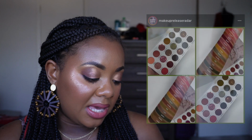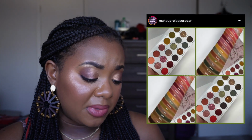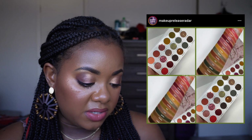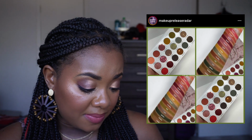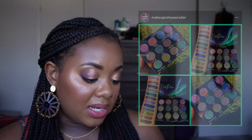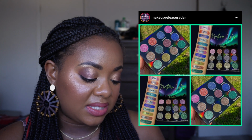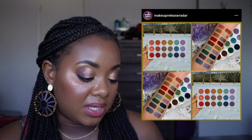So Simply Posh Cosmetics, they're releasing their Picking Peonies eyeshadow palette. This is actually really pretty. I'm looking at these swatches and stunning. It's going to be $34.95. So that's actually not bad at all. And it looks like they're restocking their Northern Lights Duochrome palette, which is going to be $29.95. And their Cozy Cabin eyeshadow palette, which is going to be $34.95.